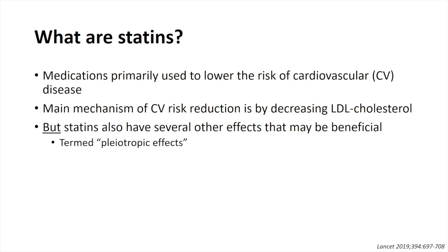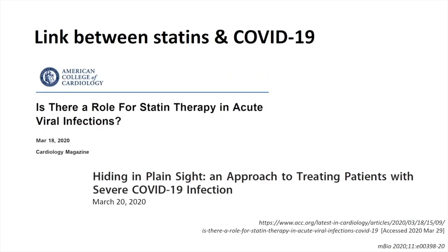This potential link between statin use and COVID-19 first came to my attention on March 18th when I read a blog post on the American College of Cardiology entitled, "Is there a role for statin therapy in acute viral infections?" And since then, other commentaries and editorials have advocated for either the use of statins in COVID-19 or at least the study of these agents.